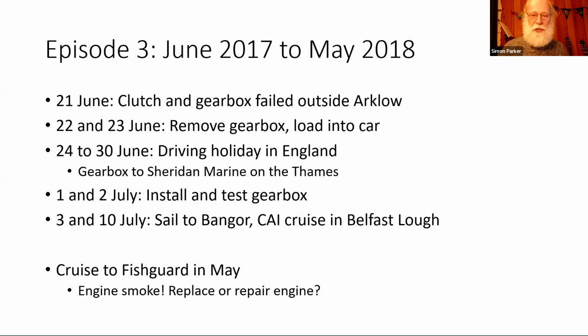We put the gearbox into the car and we drove to England, to the experts in the middle of England, where they refurbished the gearbox while we had a bit of a holiday. Brought the gearbox back and we were ready. A week and a half later, we still had some holidays, so we went up to Bangor and joined the Cruising Association. Everything worked fine, and we continued sailing until the next year.